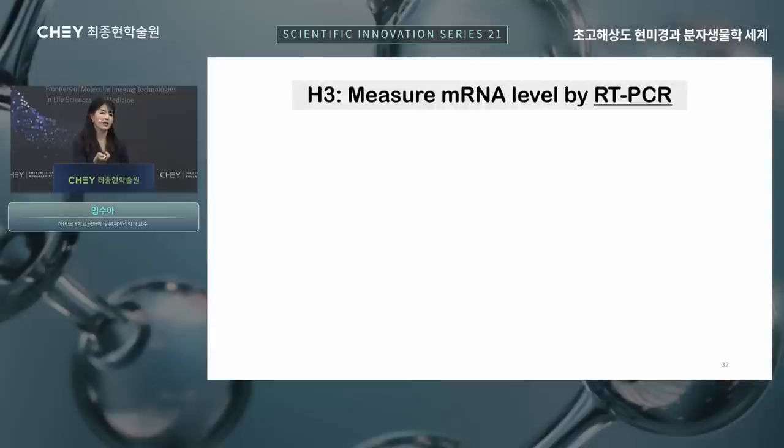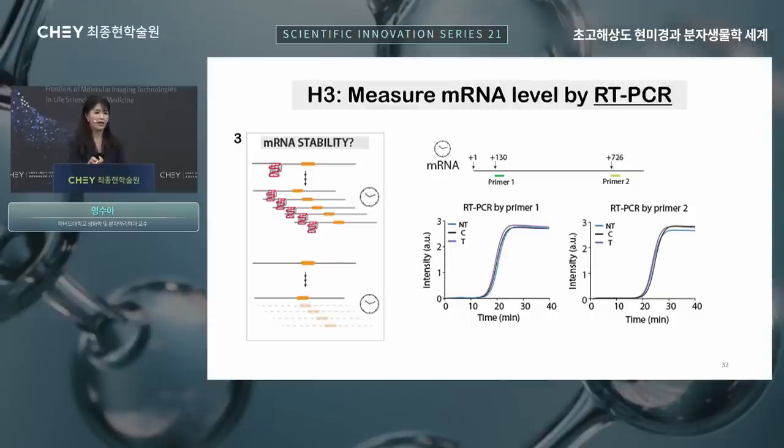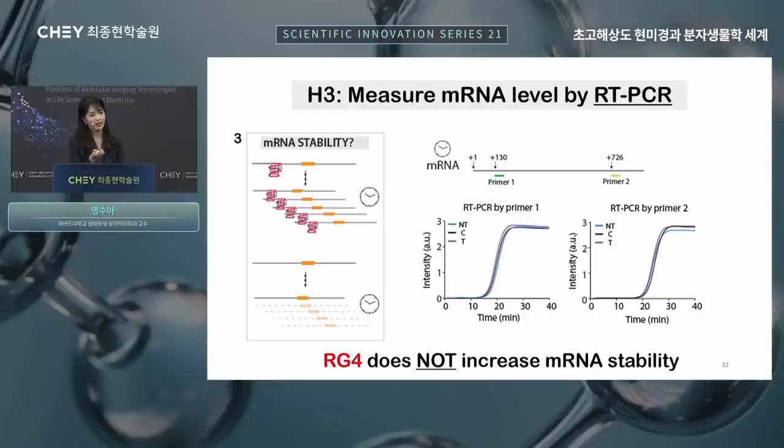Third hypothesis, does it then increase the stability of the mRNA? To test for this, we ran translation reaction for about 3 hours, then extracted RNA to look at the level of the RNA in three different cases. And as you can see, there's not much difference. We tested this by two sets of primers, and there's not much difference between the non-template control and the template. So this also turned out to be not correct. It doesn't increase mRNA stability.